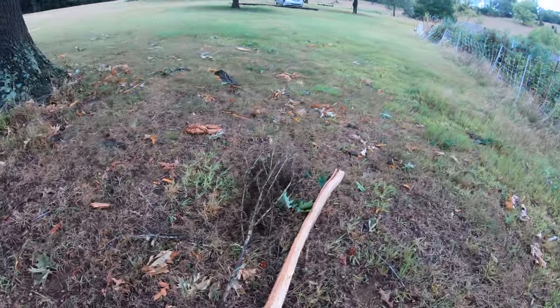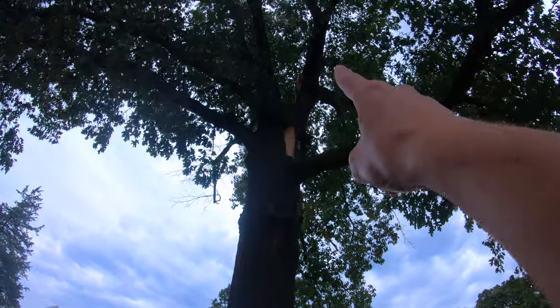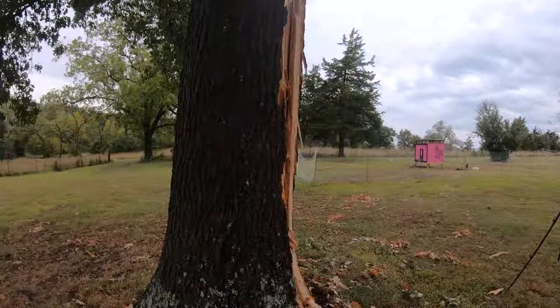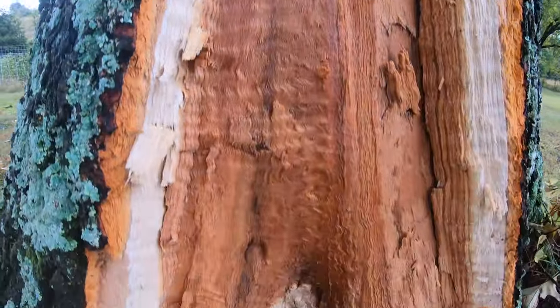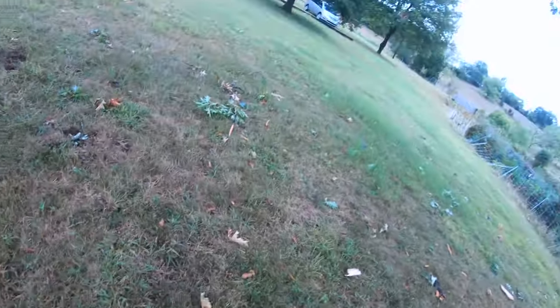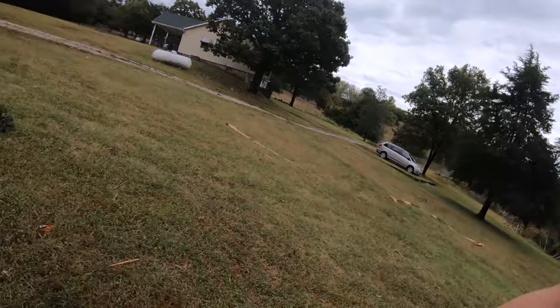We've got chunks behind the tree. You can see damage way up there, kind of spiraling down a little bit, right down to the ground. But this is the amazing part. Maybe you can tell how far I'm walking here, away from the tree. Look at this.